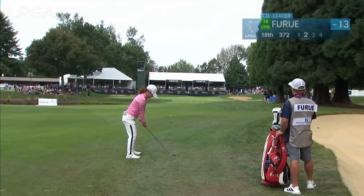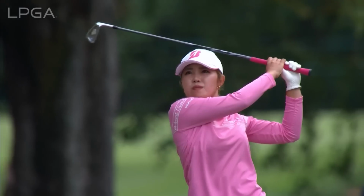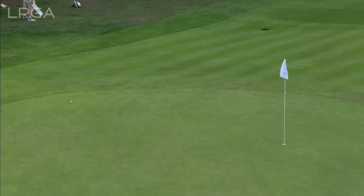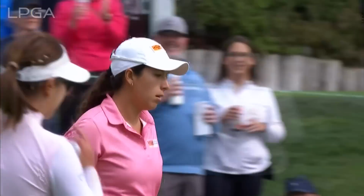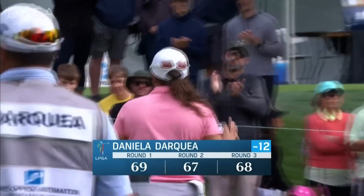All right, do we have a missed fairway here for Fudaway? I mean, only by a couple of inches. This is from 125, back into the wind off of the upslope. Just creeps on. Daniela D'Arcea, first player ever from Ecuador, still the only one to get her LPGA Tour card. Not even full status on the LPGA Tour. Could she become a winner this weekend? A birdie at 18, a 68 for D'Arcea.